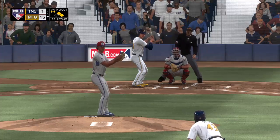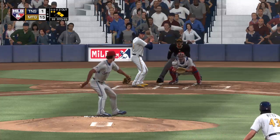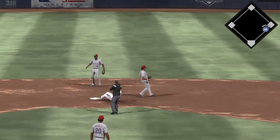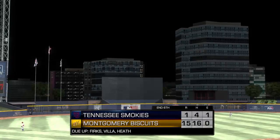A long inning as they've hung a 9 spot on him to this point. Hit hard back up the middle. Scooped up on the backhand. Throw on to second for the force, and the side is retired.